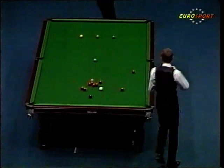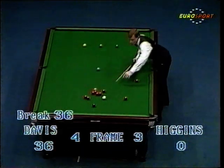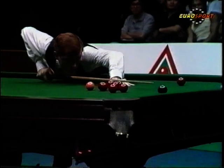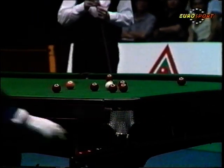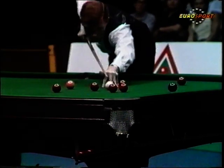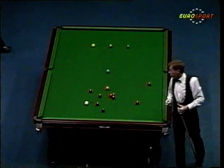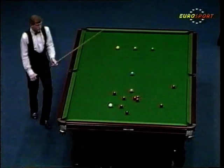Black. Now, this is a big shot for this break. He's a little bit further up the table than he'd prefer. An awkward positional clip. Now he's going to have to cue this squarely, awkwardly. And again, this will open up another red. 44. And the break moves very sweetly to 44.